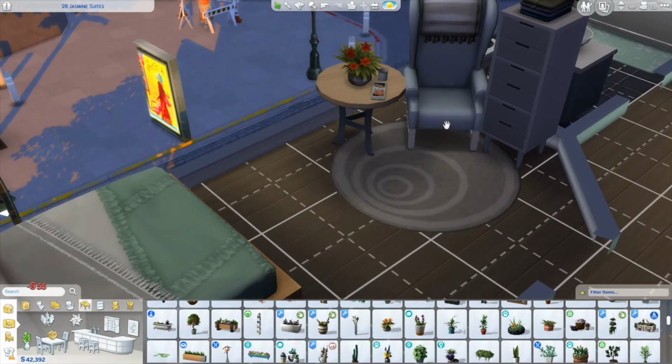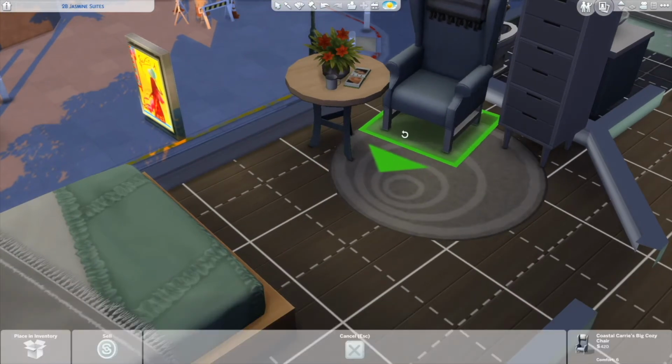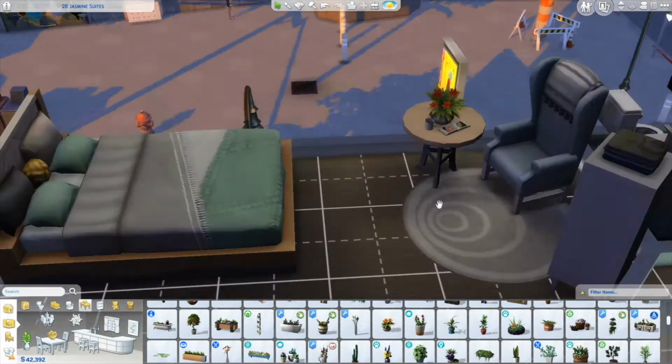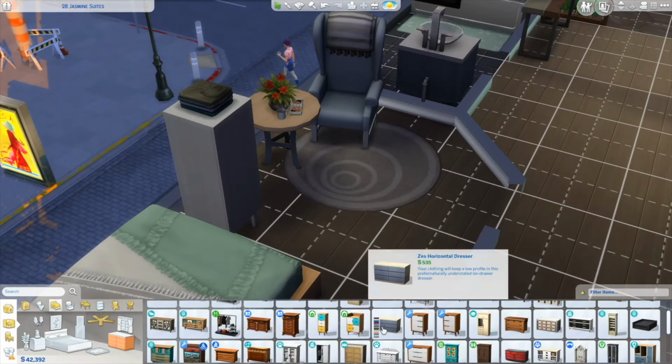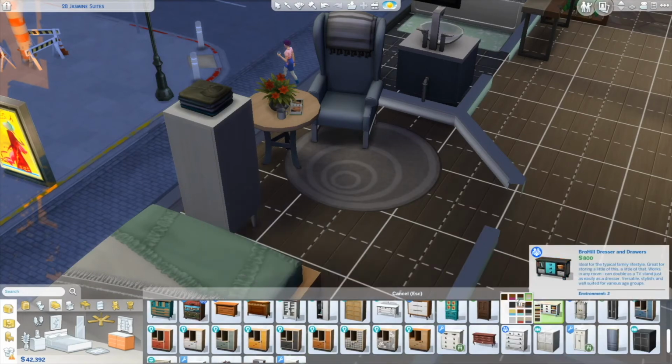I tried to decorate. I had a really hard time with what cupboard or wall thing to use, what do you call it, that cabinet thing. All of them are massive. Some of the items in Sims are just humongous.